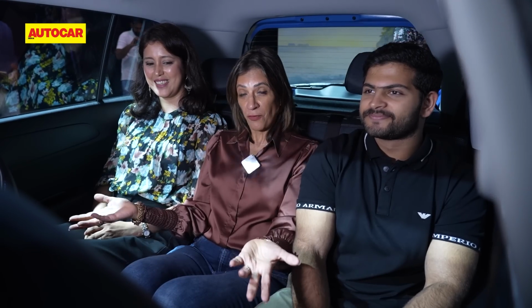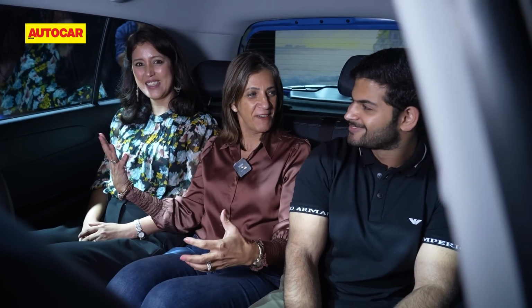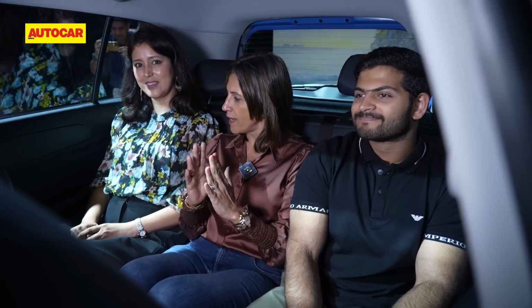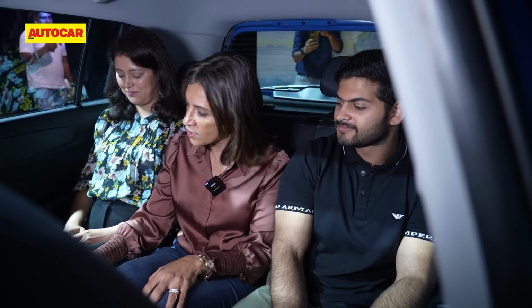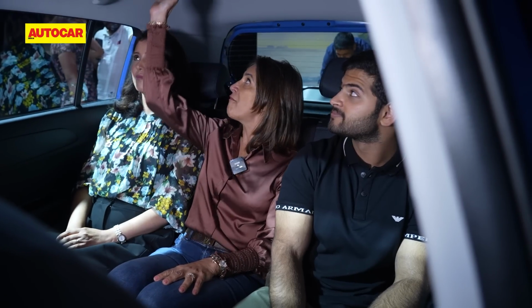Okay, so just for representation purposes, I've got my team into the car. Mugdha's here with me grinning away, and Manas is also here. As you can see, 3 of us have actually fit in quite easily over here. Shoulders touching, but for a car of this size, it's really not too bad. Mugdha's a whole lot taller than me, and as you can see, she does have quite a lot of legroom over here. Enough headroom as well.